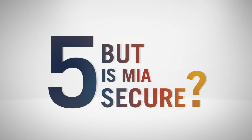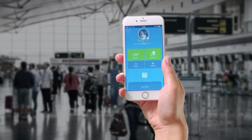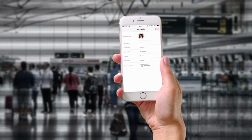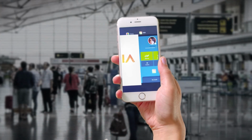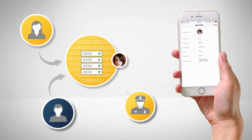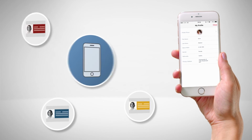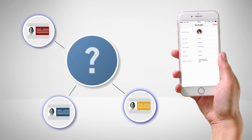But is Mia secure? Of course, and it's way more convenient than keeping traditional documents safe when you're on the go. Mia is just the key to your personal information, which is encrypted and gets accessed through a server. No sensitive data is cached or saved on anyone's mobile device. So even when you let other people see your information, the information itself remains on the server. And if you lose your smartphone, well, that's always a pain. But with Mia, you won't lose any of your identifying documents.